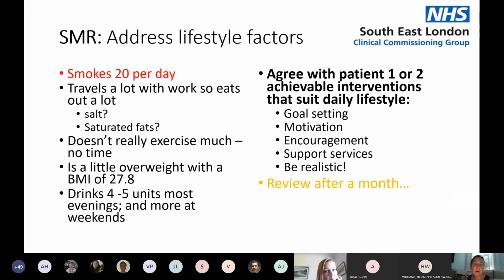So for our SMR, it would be really good to address his lifestyle. So when he's in hospital, he's probably been told all about an MI, all about his medicines. He's been given a lot of information. He possibly hasn't registered it all because he's still coping with the fact that he just had an MI. So our aim when we see him is to talk about what's happened, talk about his lifestyle, talk about medicines.